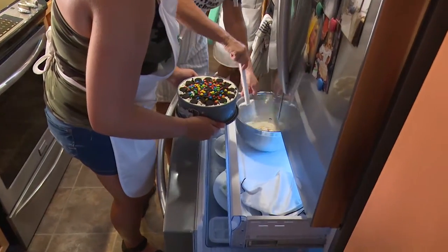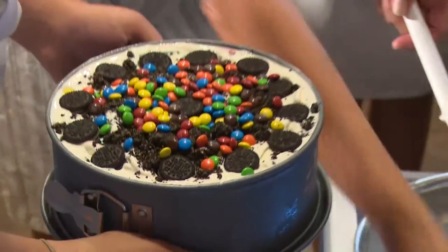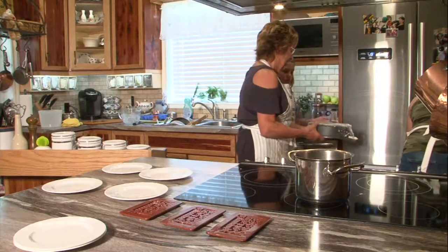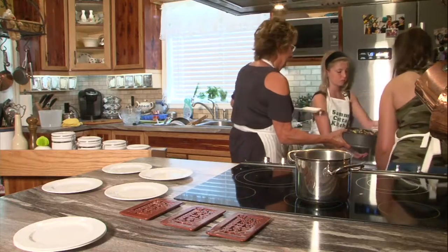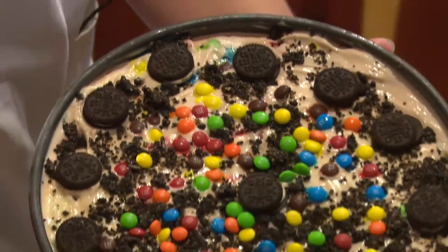And then magically, we're going to pull out another ice cream cake because, you know, we had to make one last night. Otherwise, we wouldn't be able to present it. So that one's getting put away for later. And you can show this one. Take the cellophane off. Look at that. Right?